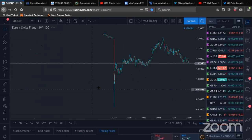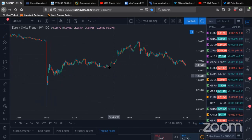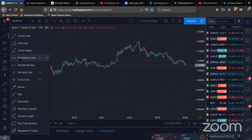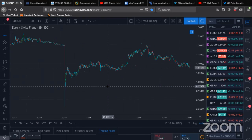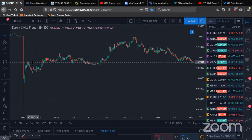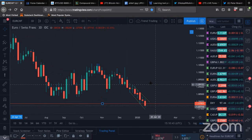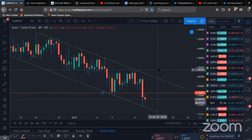Maybe you could see this resistance over here and that support line over there. Let's draw a trend line. But before, let me look at that on the 3-day. Yeah, I think you're a little bit below it. So that's the best look and help I could give on the euro, Swiss franc. Get above there. Why are you below it? It's pretty bearish.